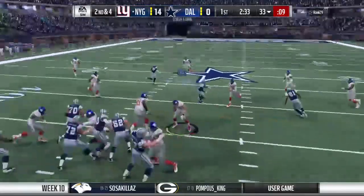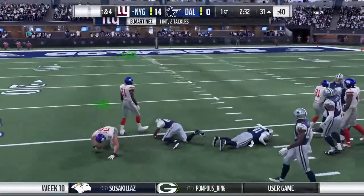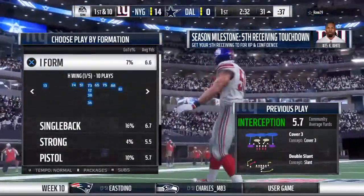Throwing, Prescott into heavy traffic, and it's intercepted. Picked off by Blake Martinez. And the return here will go to the 31-yard line.